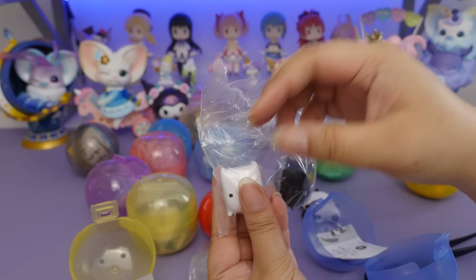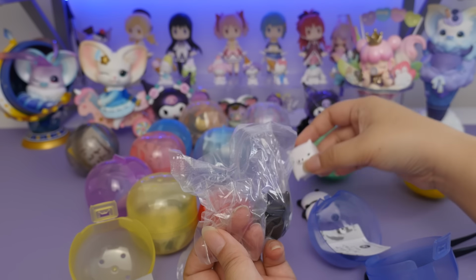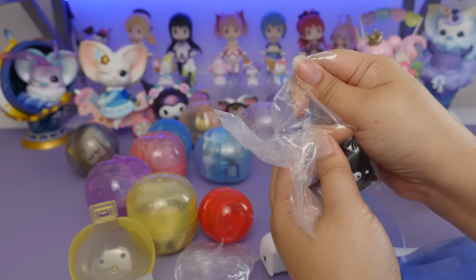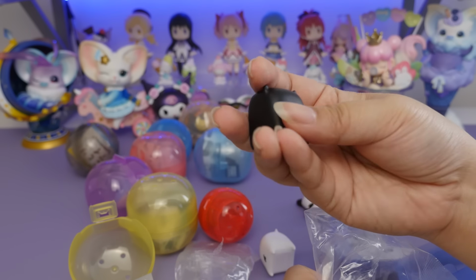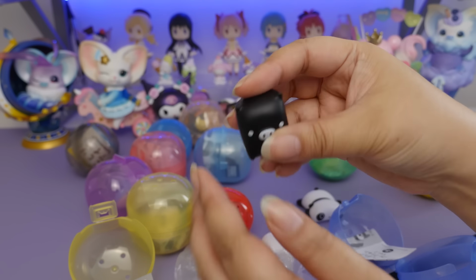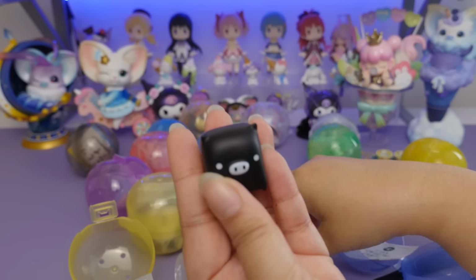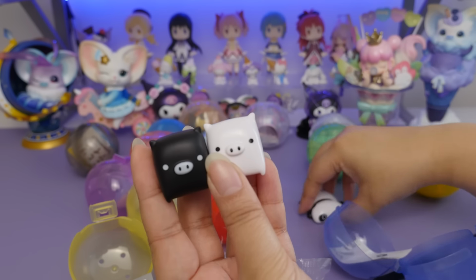I'm trying to think if they have any recent new characters. Do the Monokuro Boos have names? They do, right? Oh, these are also really nice figures. They're nice and matte, but they're glossy, you know? Not glossy, but smooth. Some little Monokuro Boos.